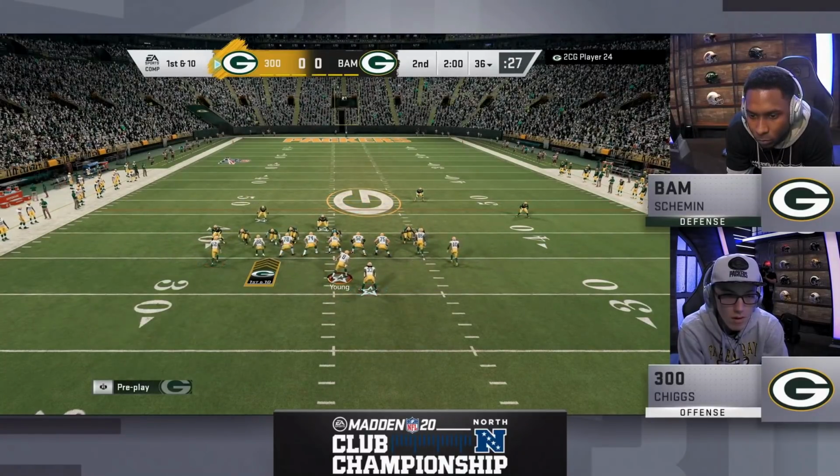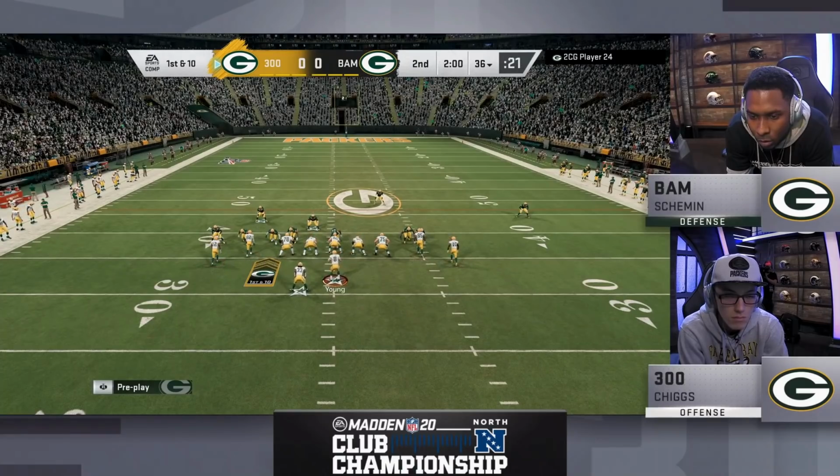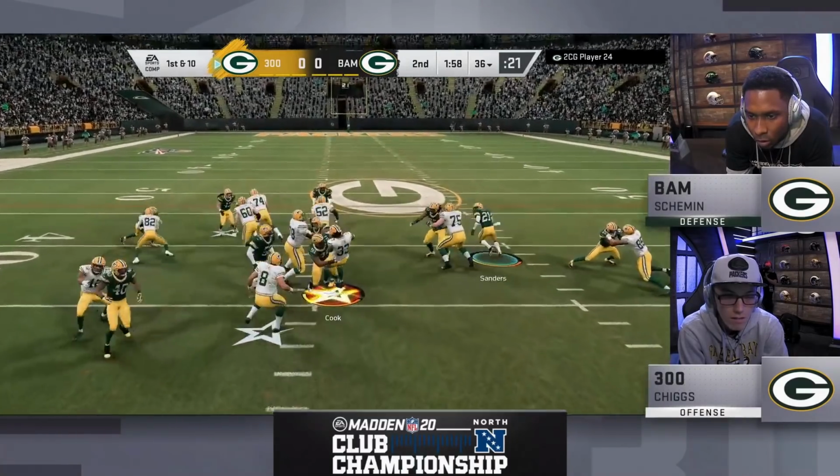There's one thing we know about Chiggs. We know Papa Chiggs is watching closely. Always a big supporter. Wanted to see Chiggs represent the Green Bay Packers.